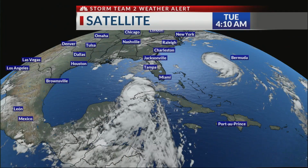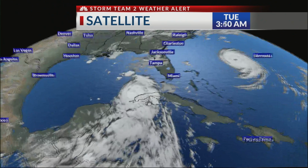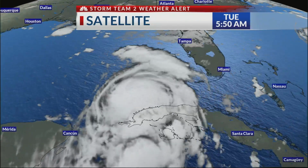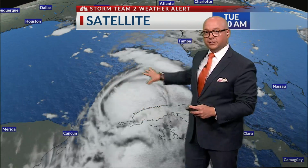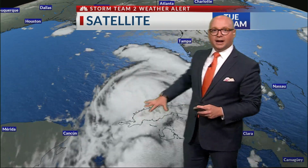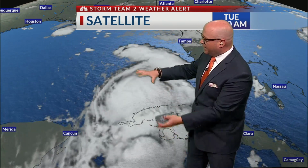Head out the door this morning, you'll notice a big change as the tropical air is beginning to move in. Two things that you're noticing there on the satellite image. First, Franklin, the classic looking hurricane out here near Bermuda. The second, this is Idalia, which is becoming that classic look. You can see the circular shape of it now beginning to take form.